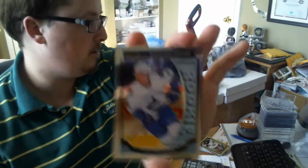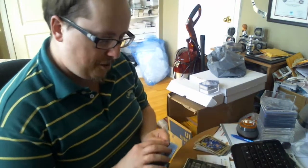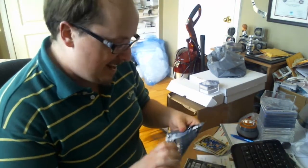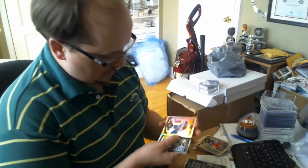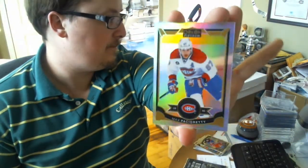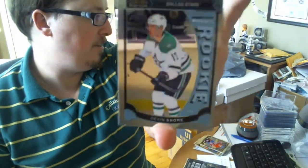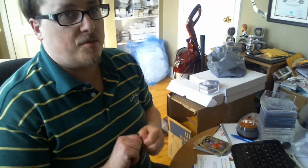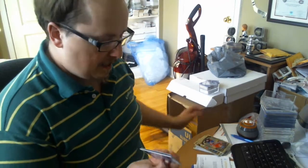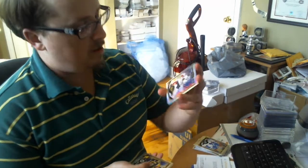And a regular Mark Hiroki, Jake Virtanen. Connor McDavid. I got Connor McDavid. I like Connor McDavid. Connor McDavid is good. Got a shiny card, Max Patch ready. And an OPG rookie, not so shiny, of Devin Shore. Even the not shiny cards are shiny. That's how shiny this product is. So shiny. I've had way too much sugar.